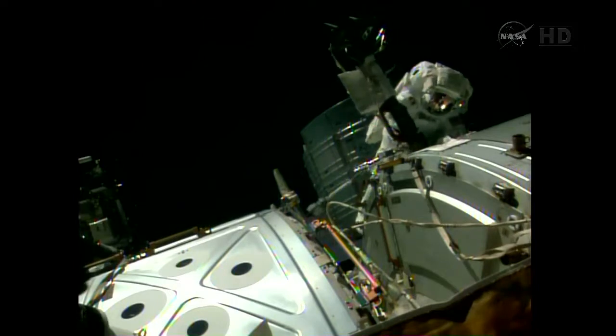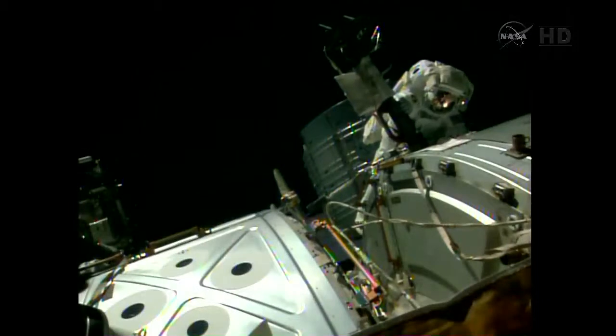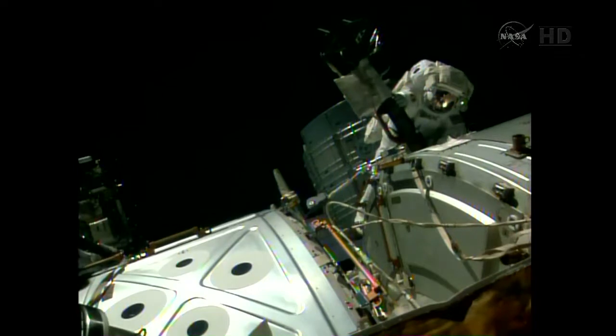Hey, Butch, what's the issue on the install, just so I know? The bolt is on the other side of the racetrack, which is opposite from where my safety tether is routed. And for me to get over there, even though I've got a fair lead, my safety tether is going to hit those antennas. So I think the only way to get to this bolt is to do it from the starboard side.